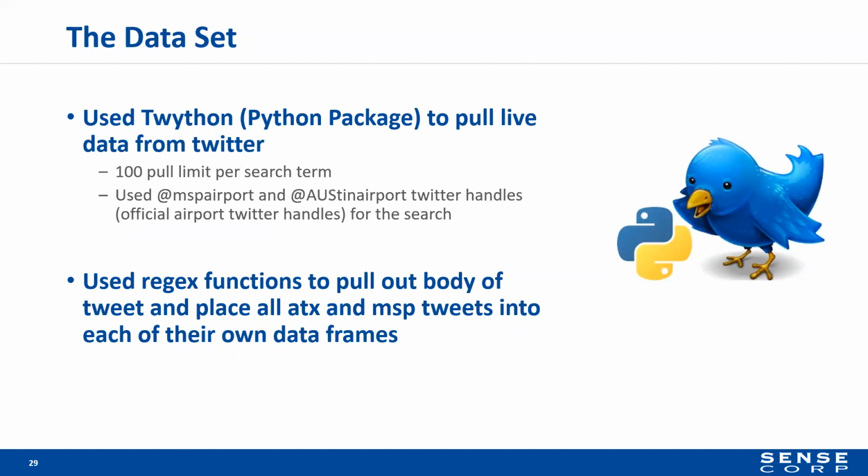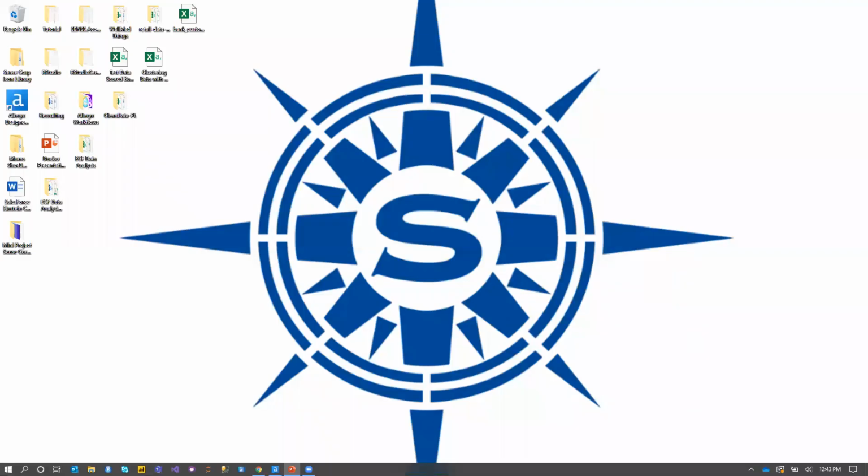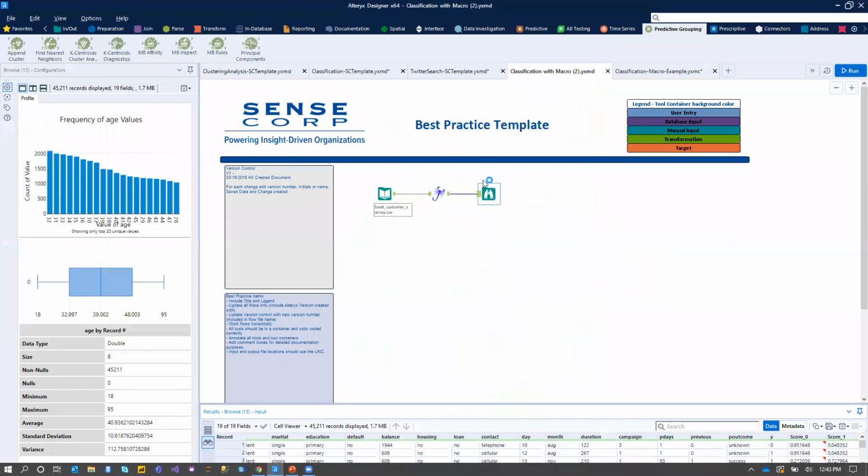So I knew if people wanted to talk about things going on in the airport, they would actually tag the official Twitter handles. And then I used a regex function to pull out the body of the tweet and place all the Austin ones into an Austin data frame and the MSP ones into an MSP data frame. The reason I had to use a regex function was because when you hit the Twitter API, it gives you a bunch of information about a tweet, not just the body. So I only wanted the actual text of the tweet. Now I'm going to show you in Alteryx how you can write your custom code and be a little flexible that way.